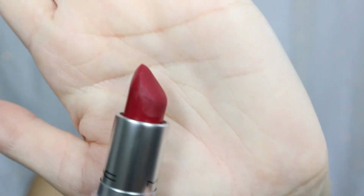I think I also had the shade Cockney, but I wore this for a wedding once, and for some reason, even though it looks super dark in the tube and it's gonna look super dark when I swatch it on my hand, when I wear it, it almost turns itself bright red, which really goes to show you just need to find your own favorite reds to wear.